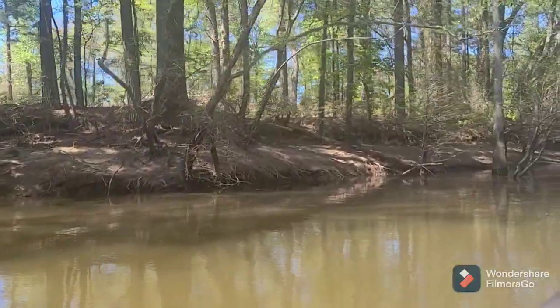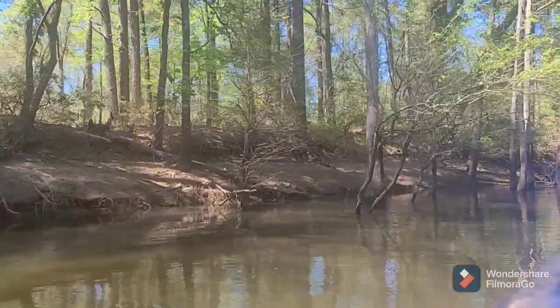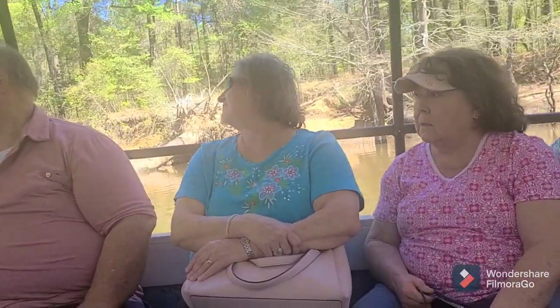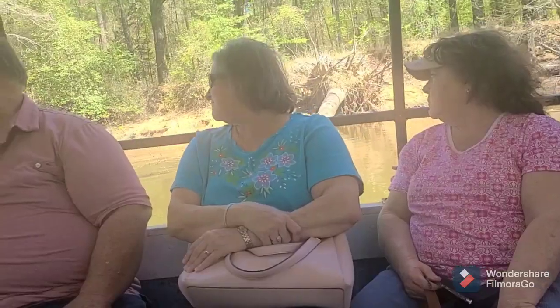With the water up, that means I'm closer to the tops of these trees. So, on my left. You're mostly clear. Really? Mostly clear.